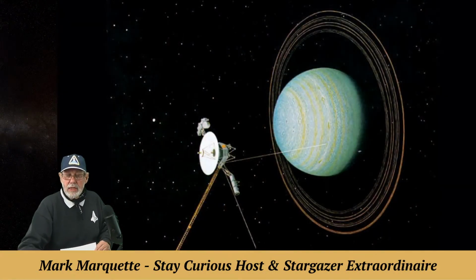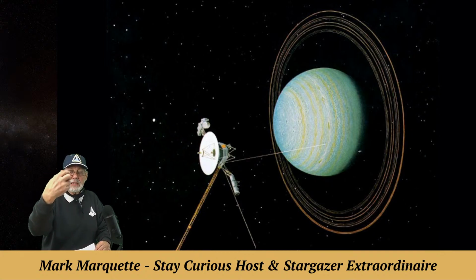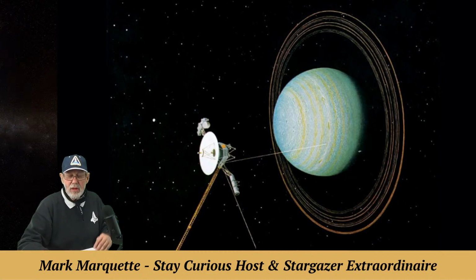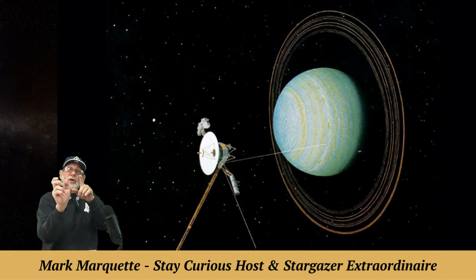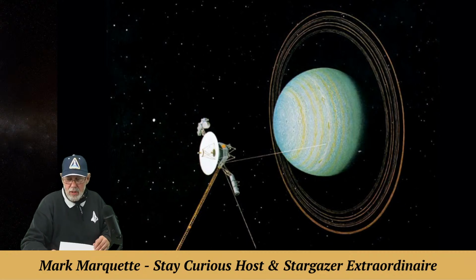Here is the look at Uranus, an artist rendering, as it is indeed rolling on its side like a bowling ball going down the alley. And it has a series of about 13 very dark rings around it that cannot be seen from Earth. Only when Uranus has passed in front of a star did they know that they were there, because the star's light was broken up by the rings as it passed through there. So, artist rendering there.